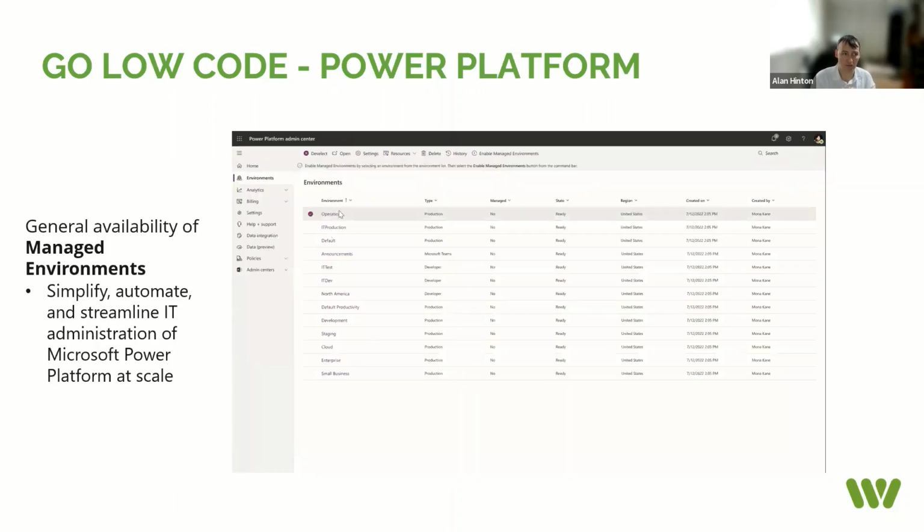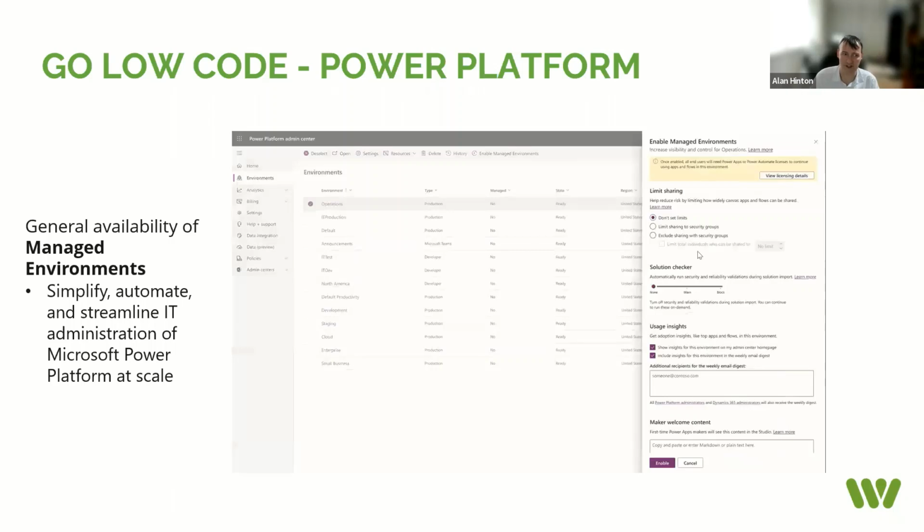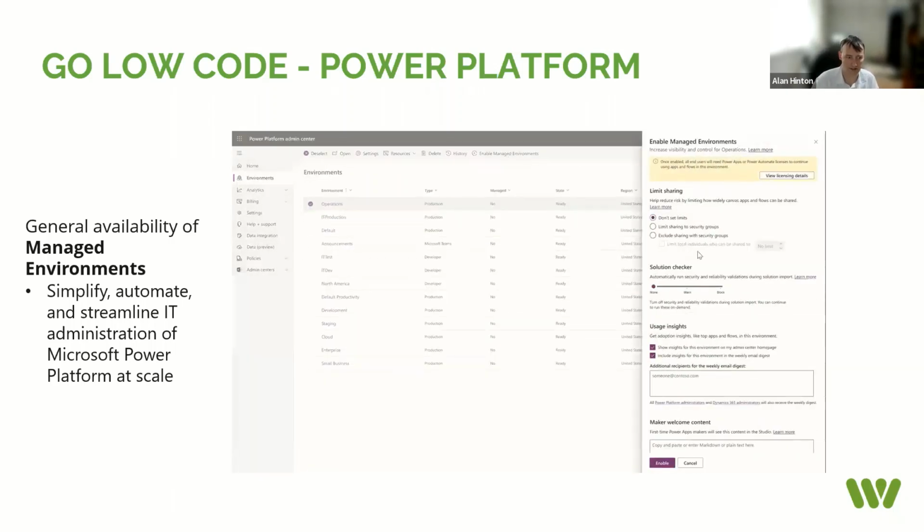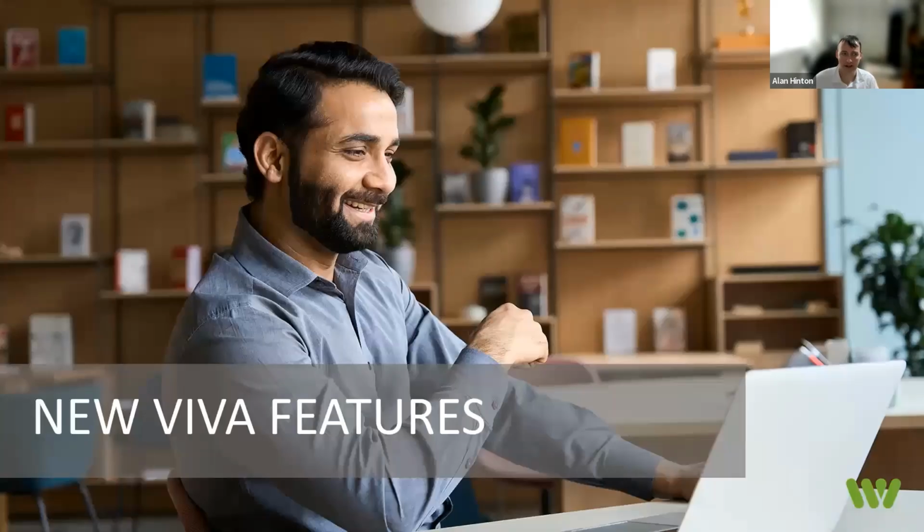Last but not least, on the Power Platform, there's also the concept of managed environments. So the ability to manage different environments and control that. So that's really powerful. Next up, Viva.